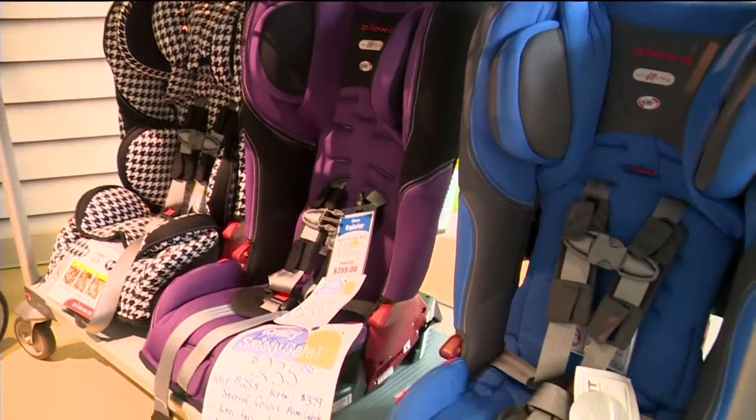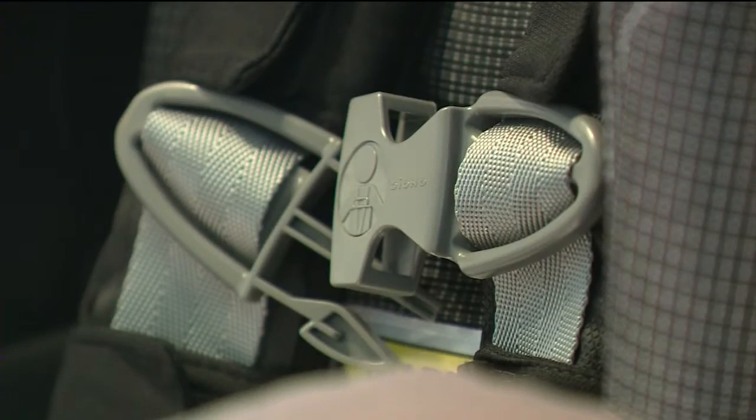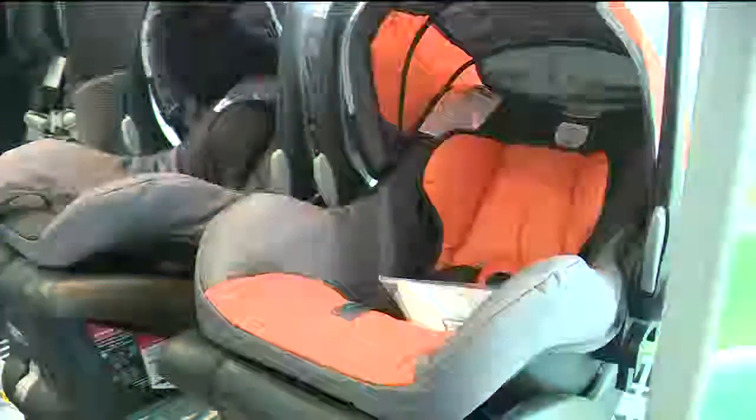At the Kohls Safety Center, there are plenty of car seats at plenty of price points. There are hundreds of options on the market at any given time. At least one hand width. But Vesely says the most important thing is fit. Really depends on the child and the vehicle. And that's why we really urge parents to know what seats are going to fit your vehicle before you just go out and buy one.